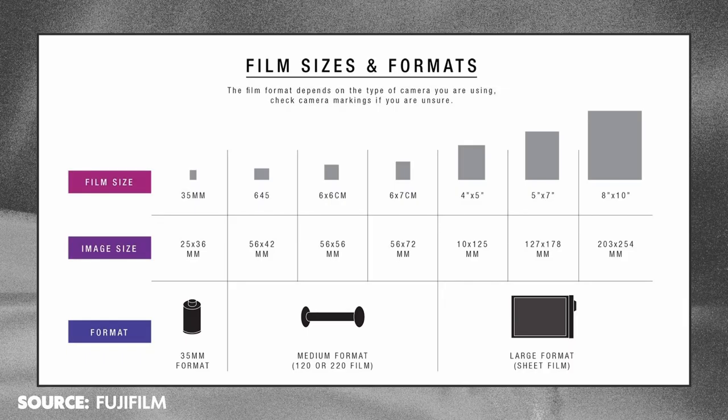One of the most interesting aspects of 120 film is that the actual aspect ratio depends on the camera, not the film itself. Generally, the frame is 6cm tall, but the width, and therefore the aspect ratio, tends to vary from camera to camera. Most common sizes are 6x4.5, 6x6, 6x7, and 6x9, but it can go all the way up to 6x17 or 6x24.